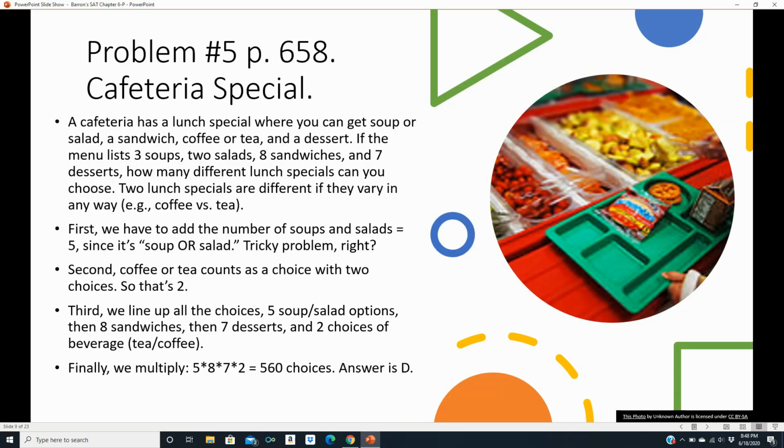Problem number 5, page 658, the cafeteria special. The cafeteria has a lunch special where you can get soup or salad, a sandwich, coffee or tea, and a dessert. If the menu lists 3 soups, 2 salads, 8 sandwiches, and 7 desserts, how many different lunch specials can you get? So 2 lunch specials are different if they vary in any way. That is, if you get exactly the same lunch, but one has coffee and one has tea, they're not really exactly the same. They're different. So if they're different in any way, they're different.